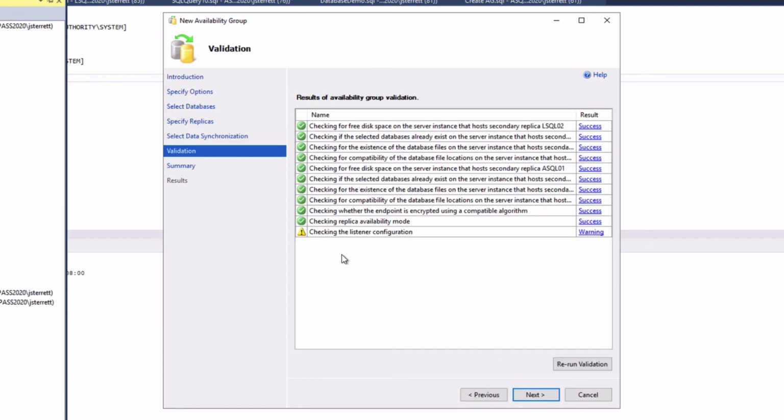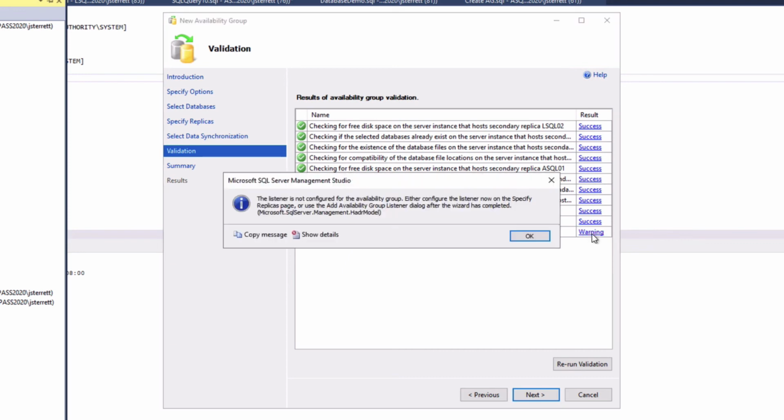So this is going to go through all the pre-checks there, and we don't have the listener set up, so we don't even have to worry about the configuration there. But the warning will tell you that it's just not configured.